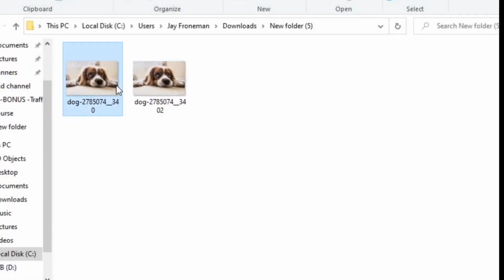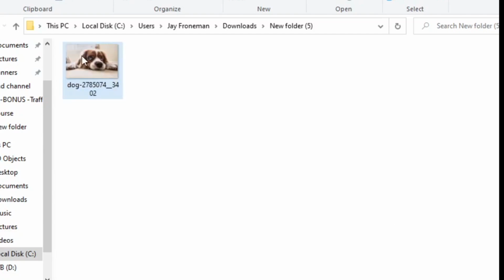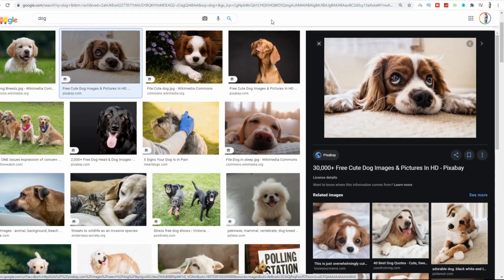Sometimes when you download pictures off Google, it's in the incorrect format, so we can now delete the original picture as we've resaved this picture in the correct JPEG format. And once that's done, that's going to lead us to our next step, which is fairly simple.